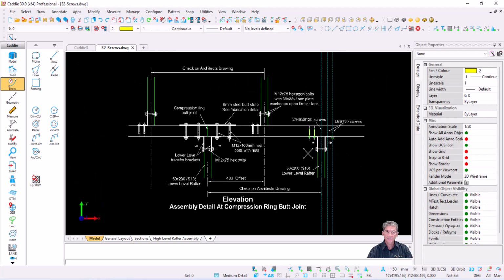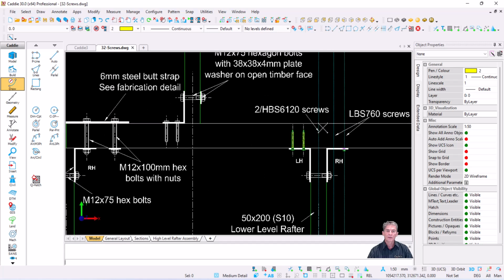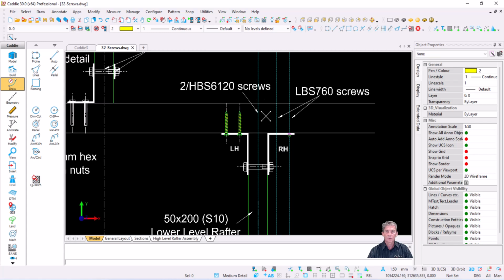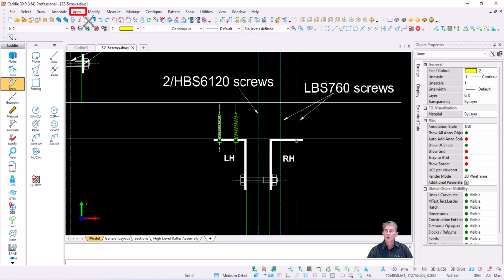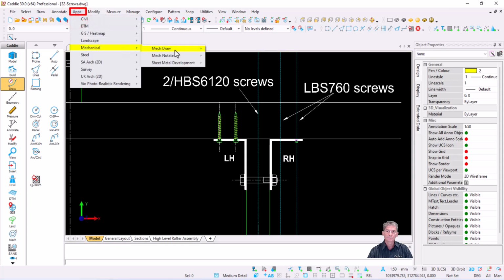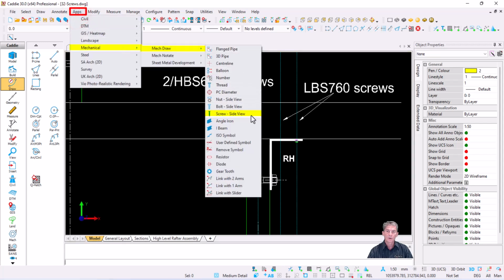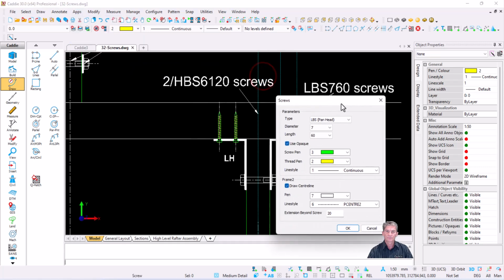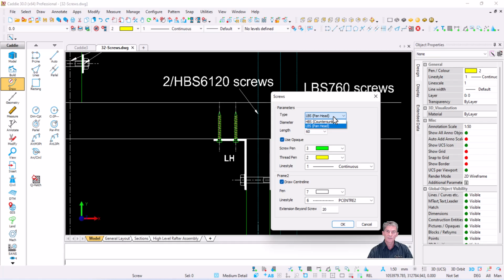On the mechanical side, when it comes to your side view, you're all familiar with the side view bolt. Now you'll see that new to Caddie 30 is your LBS and your HBS series added to a command. So under application, we go to mechanical, make draw, and you'll find the command that's called screw side view. So in this dialog itself, you'll see your LBS and your HBS.